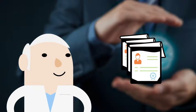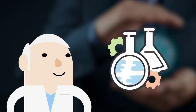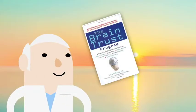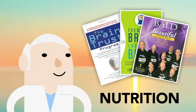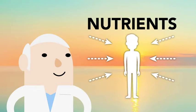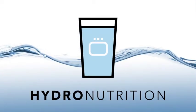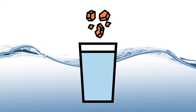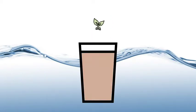Dr. Larry has had a number of patents issued, conducted successful clinical trials, and has written books on medical topics, including how critical nutrition is for our health, but also, importantly, how to provide nutrients that can be better utilized by our brains and bodies. To accomplish this vital task, Cannogen uses a technology it calls hydronutrition, which turns key minerals and vital nutrients into a water-soluble form and delivers them in a way our bodies can easily use.